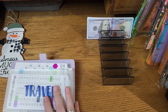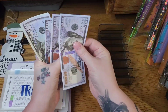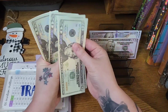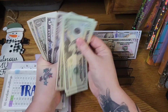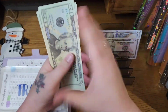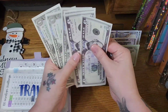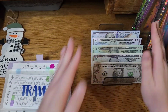And first up here, let's actually count this. So we have 1, 2, 3, 350, 370, 390, 410, 430, 450, 470, 475, 480, 485, 486, 488 that we have here going into our online sinking funds today, and challenges, or at least the ones that I do the cash stuffing for.